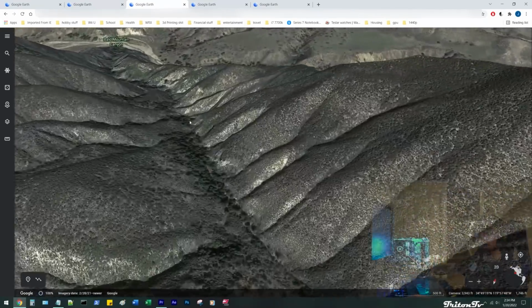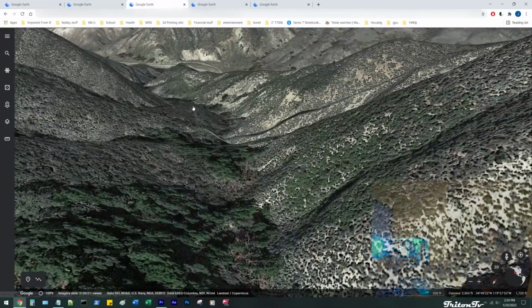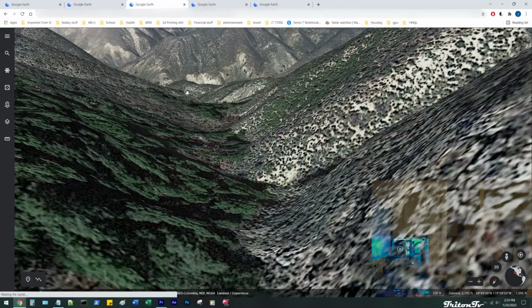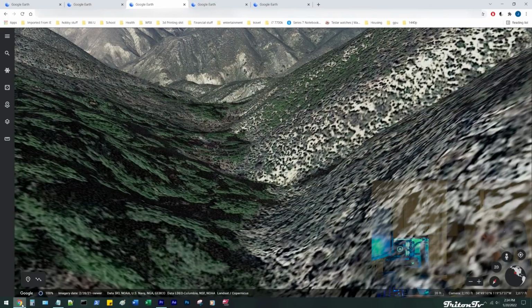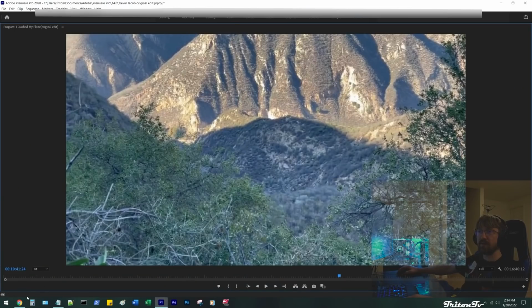So I think he was, yeah, like I said, he's somewhere down here. This is kind of the view that he's looking at. He's kind of zoomed in too, I think. Yeah, so I think that's almost exactly the view that he's looking at there. Okay.